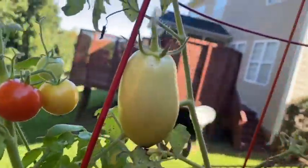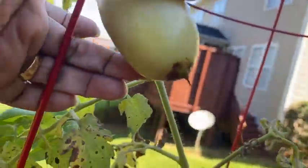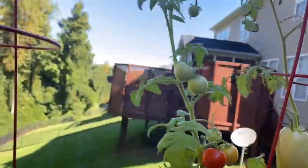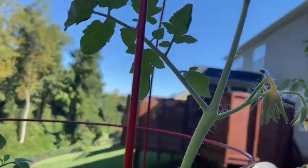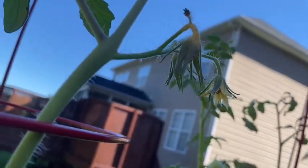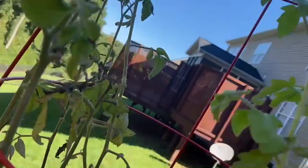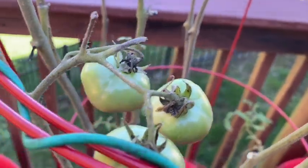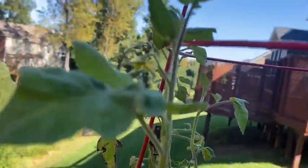This Roma tomato has some blossom end rot on it because it has been pouring down rain for the last couple of days. Over here are my German tomatoes. And as you can see, I still have flowers, and I still have a couple of tomatoes on here as well. Another flower coming in up here.